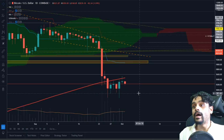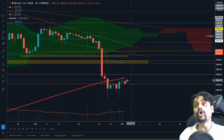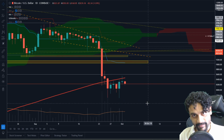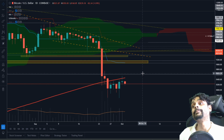That being said, let's talk about my mindset on this trade over here, right? It is not a trade I would be taking if I was playing the trend towards the bottom. Simply put, I would be looking for a play to around 8,700ish, 8,600, and I'd be looking to short that.